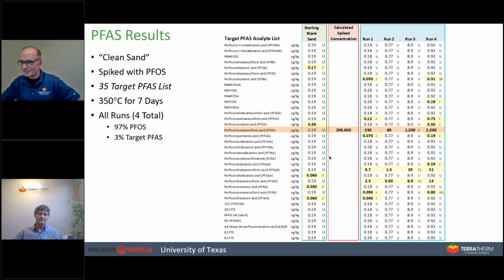Sure. As a chemist, for me, it's really exciting because this is a quickly evolving field. There are new methods being developed, new compounds being added to compound lists for these methods. So certainly it is a bit of a moving target to keep up with the latest technology available. For our bench scale work, we both times used the most current methods that were available. In both instances, we worked with Eurofins, who is one of the laboratories at the forefront of this work.